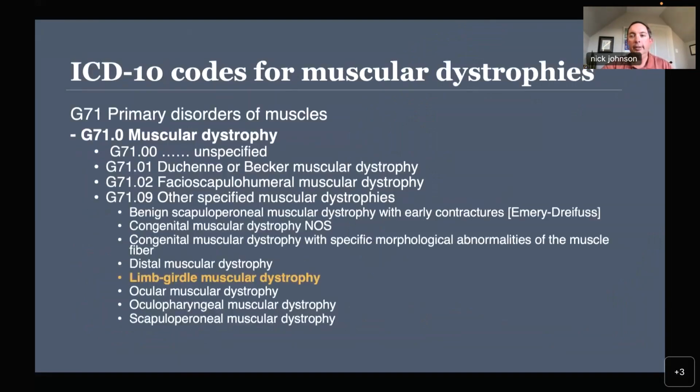So this is what we started with. These are the ICD-10 codes that we use for muscular dystrophy. And you can see that they fall under G71, which includes muscular dystrophy, and where we started, Duchenne and Becker previously called out, FSHD previously called out, and then you have this G71.09, which is other specified muscular dystrophies. And you can see limb-girdle muscular dystrophy linked in there with OPMD, scapuloperoneal muscular dystrophy, the congenital muscular dystrophies, etc.